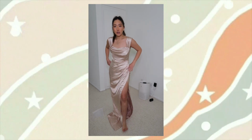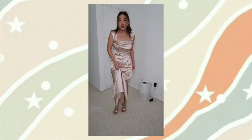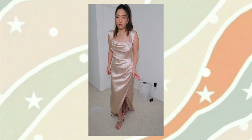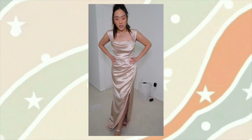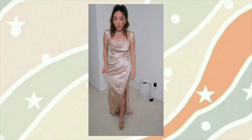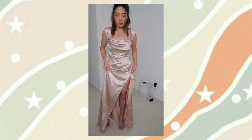These are the shoes with the dress. They're slightly big, even though I'm a 7.5 and everything. I like it. These shoes with the dress, I don't think it looks as good as the other shoes, but I will say these shoes are really comfortable.